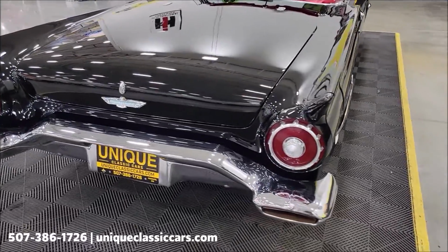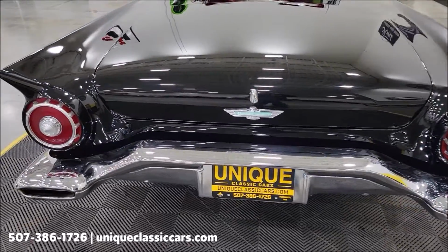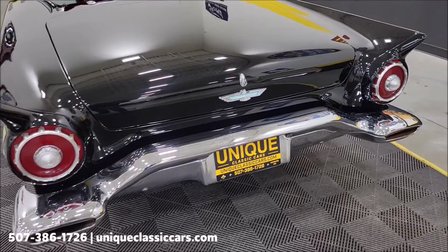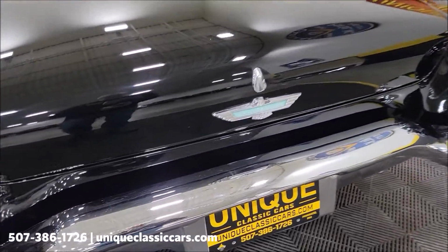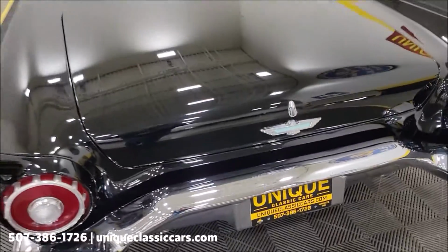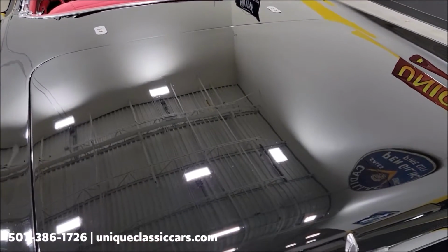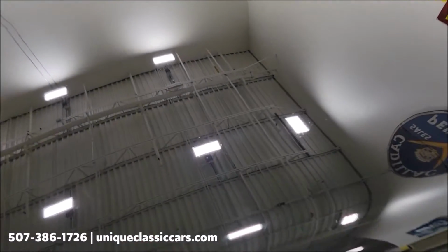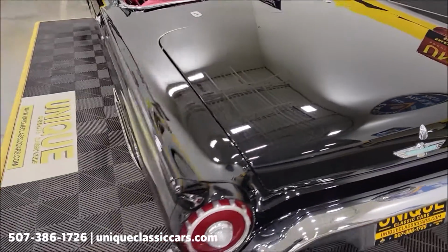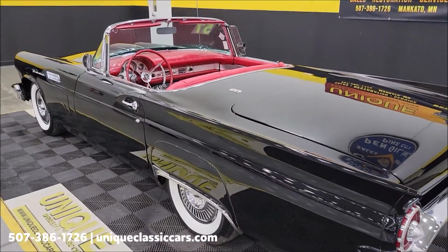Go ahead and take a peek at the rear chrome. Love the small fins on these '57s. Chrome does show nicely also. Yes, you're going to see a little typical wear here and there on it, but overall chrome does show nice too. You can see the reflection coming off that rear trunk lid, but you will have small spots here or there. That's being pretty fussy too in the black. You can see what kind of luster and look that paint has.